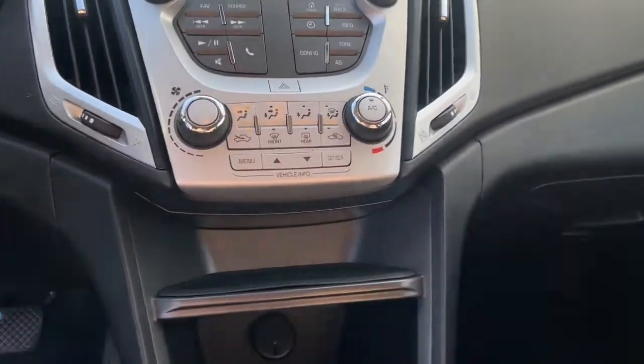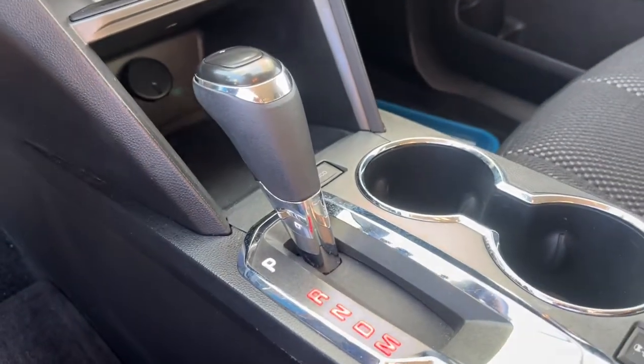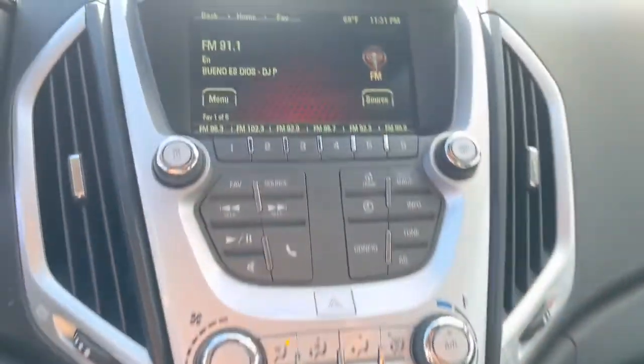Practicality blends with distinctive style in this good-looking Terrain. See for yourself when you take it out for a test drive.